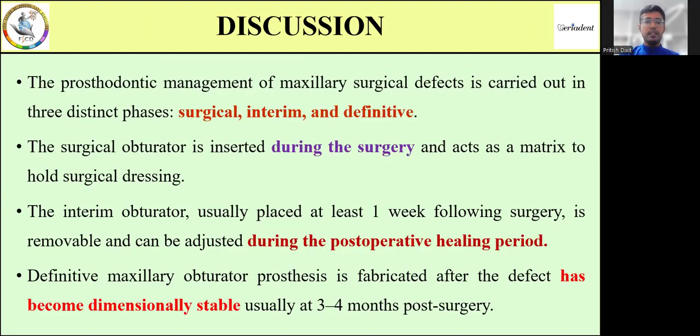The discussion. Now, the prosthodontic management of maxillary surgical defects is done in 3 phases: the surgical, interim, and definitive. Surgical obturator is inserted during surgery, acts as a matrix to hold the surgical dressing. The interim obturator is placed at least 1 week following surgery. It is removable and can be adjusted during the post-operative healing period. Once the defect becomes dimensionally stable, a definitive maxillary obturator is fabricated. This is usually at 3 to 4 months after surgery.